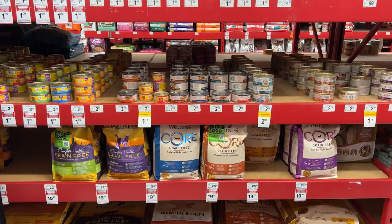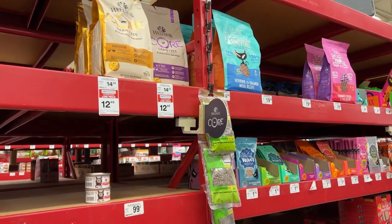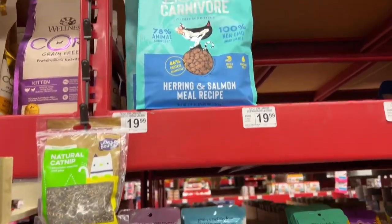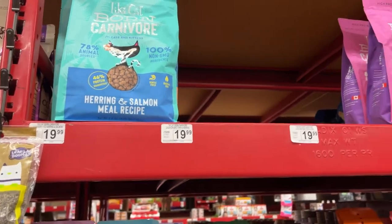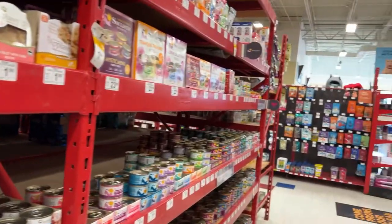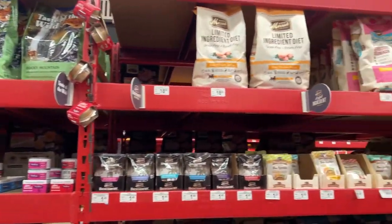All the food that they have for the cat, the whole aisle here is for the cat. They have most of them. It's like a salmon. And look, they have the 100% non-GMO. And a lot of choices here. And look, there's more here. But I think the cat, she likes more like salmon, chicken?